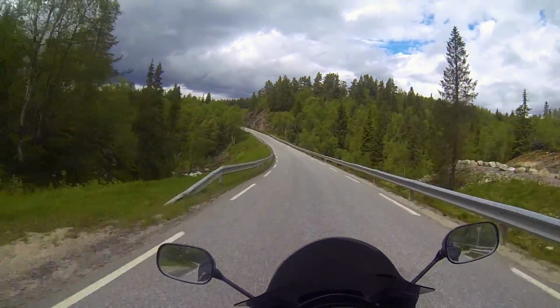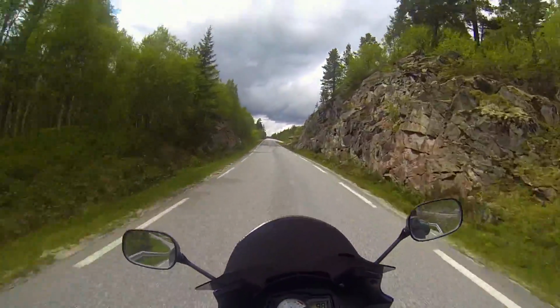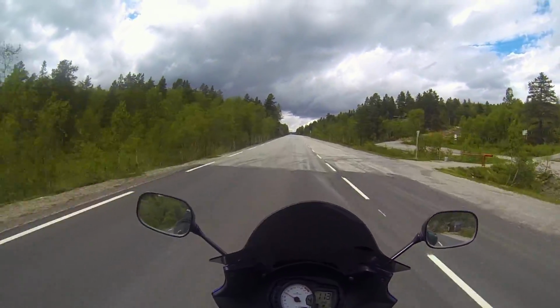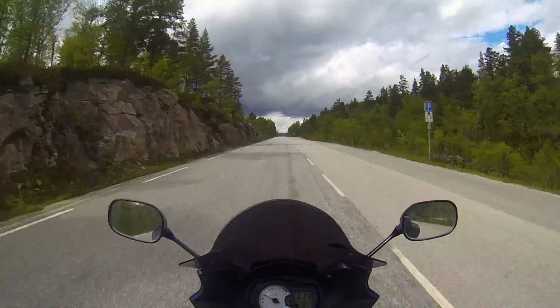A lot of times the road rises over a crest and then it'll break away to a bend on the other side. It's taken me by surprise a couple of times. There's no apparent warning for it. It just happens. Ears have popped again.